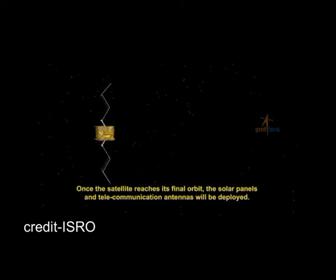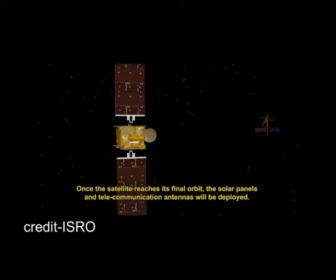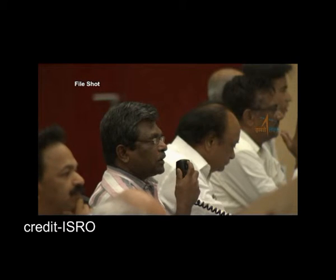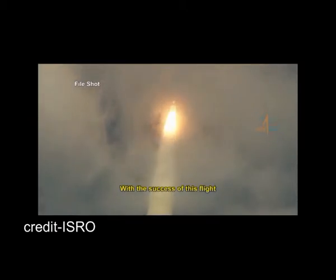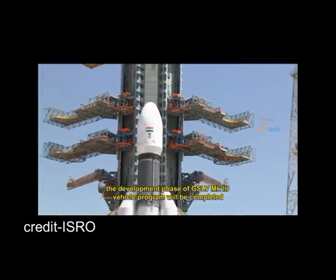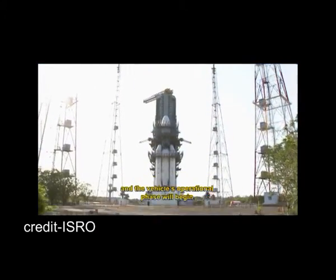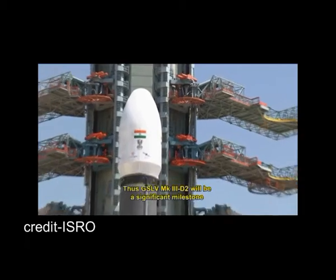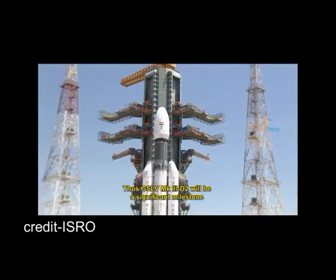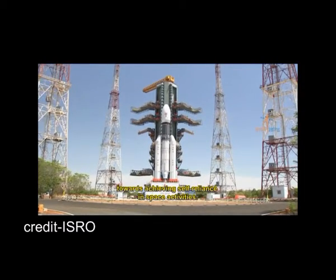Once the satellite reaches its final orbit, the solar panels and telecommunication antennas will be deployed. With the success of this flight, the development phase of GSLV Mk3 vehicle program will be completed and the vehicle's operational phase will begin. Thus, GSLV Mk3-D2 will be a significant milestone towards achieving self-reliance in space activities.